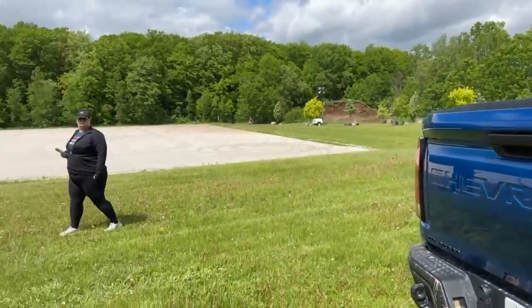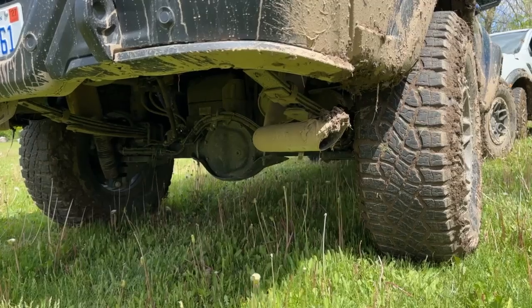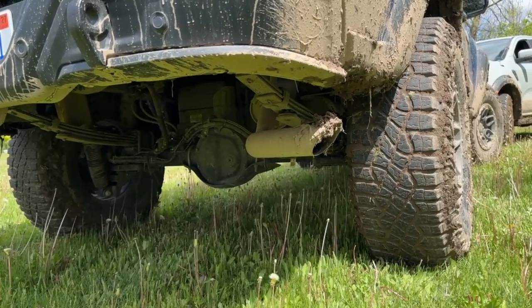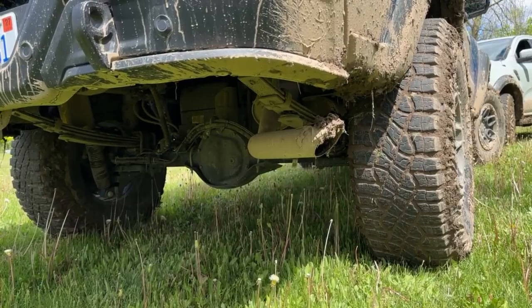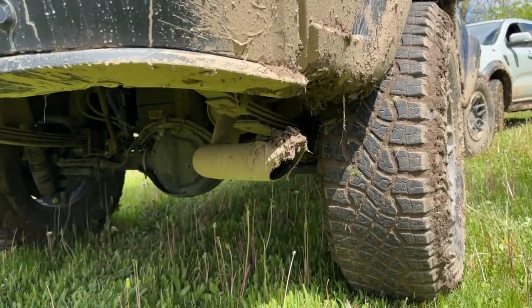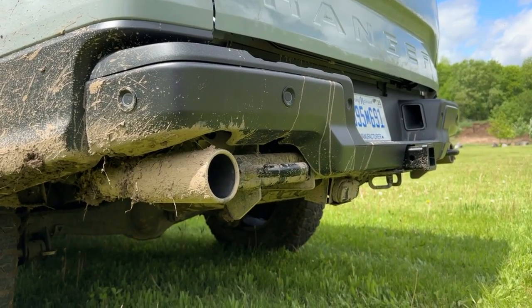And I'm gonna have Kelly start both of them up and give us a little bit of a rev. I don't know on that one. Let's go hear the Ford now. Okay, a little bass here.